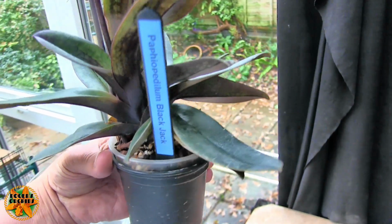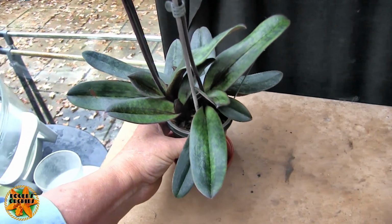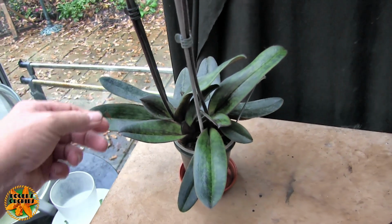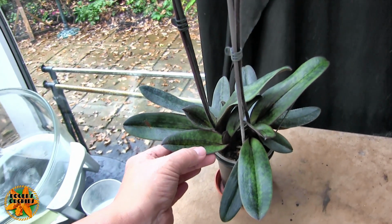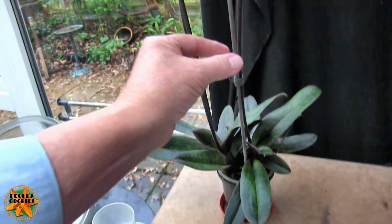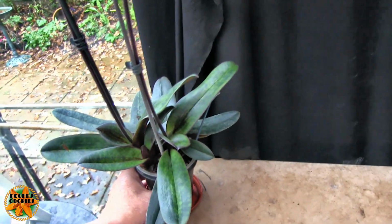I suspect that the fans that are currently blooming will push up a new growth once they've actually finished blooming. I suspect we will get more growths. So the next set of blooms are just going to be on this one fan, so hopefully we get two on the spike, but that remains to be seen.